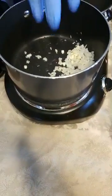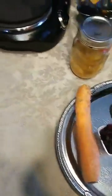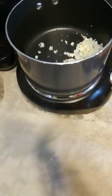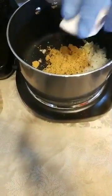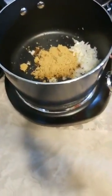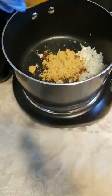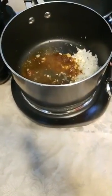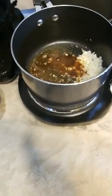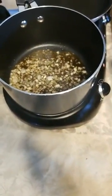So we got some onion, garlic, ginger. I'm gonna add a little bit of brown sugar to this. Go with everything. And then we're gonna add some pepper vinegar to it, because I like it spicy. I'm gonna let that go. Once that comes up to a nice simmer, we'll add the hibiscus.